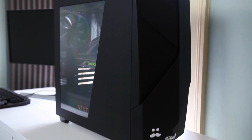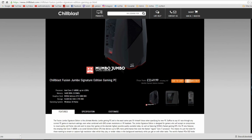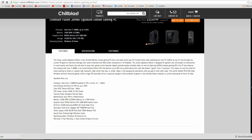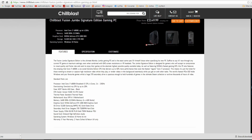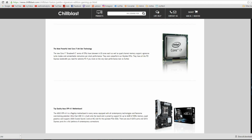And the best part is, you can buy this exact computer complete with cute Mumbo face from Chillblast. This right here is the Chillblast Fusion Jumbo Signature Edition PC for those who want the ultimate in performance and power. I mean seriously, I was playing Minecraft the other day and I managed 3000 frames a second, which is utterly pointless. You never really need that many frames a second, but it certainly felt good.